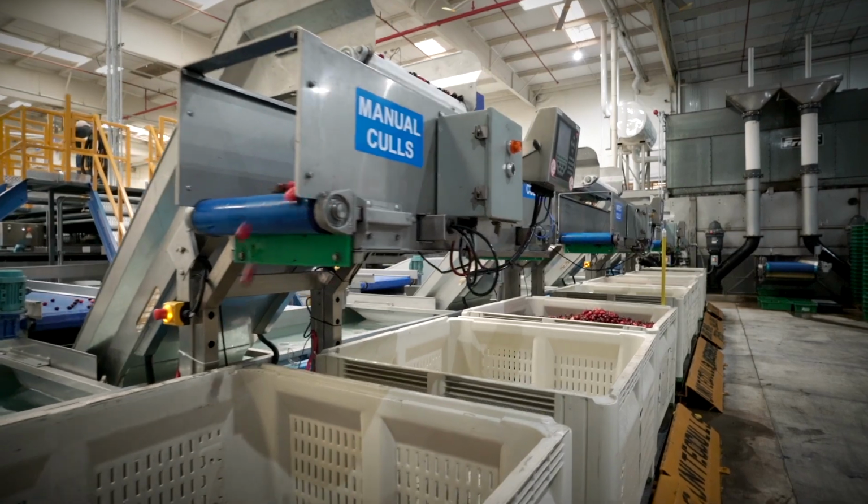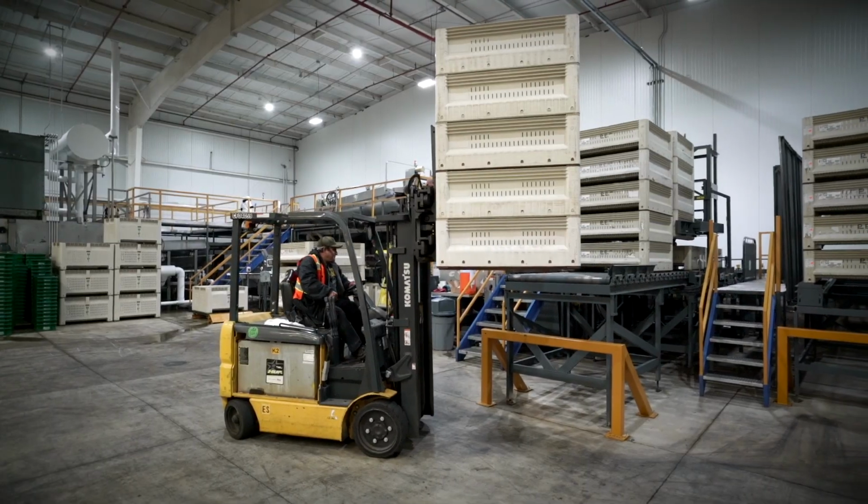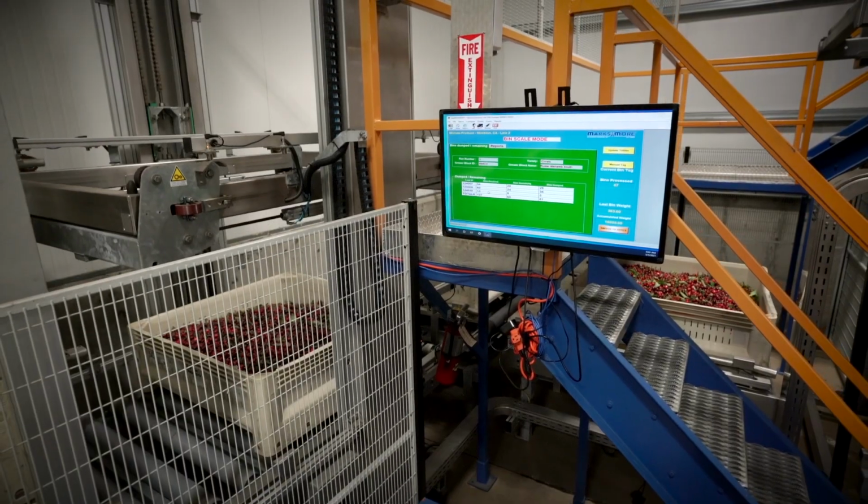Our job at the packing shed is to make sure that we maximize the value for all of the cherries that have been picked off of the tree by hand. And so it's very important that we separate every grower's fruit individually through the packing lines. Where that starts is at the bin dump. As we bring the cherries out of the cooler onto the processing line, we weigh every single bin.